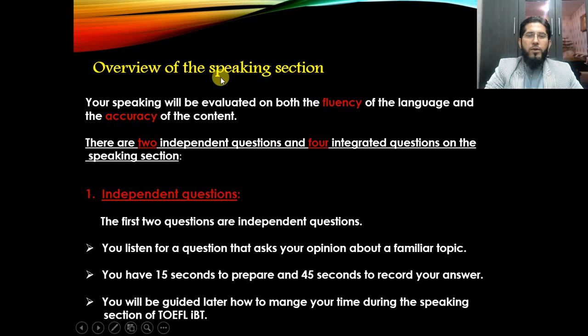So, overview of the speaking section. Your speaking will be evaluated on both the fluency of the language and the accuracy of the content. There are 2 independent questions and 4 integrated questions on the speaking section. Independent questions: the first 2 questions are independent questions. You listen to a question that asks your opinion about a familiar topic. You have 15 seconds to prepare and 45 seconds to record your answer. You will be guided later on how to manage your time during the speaking section of TOEFL iBT.